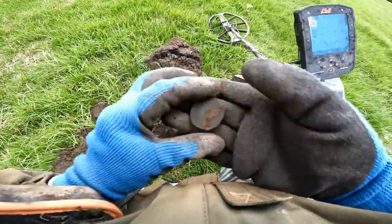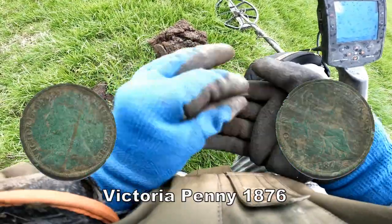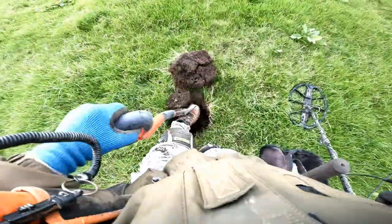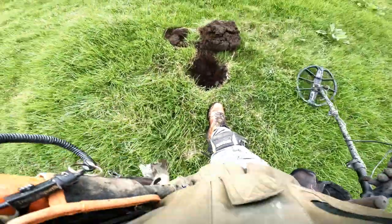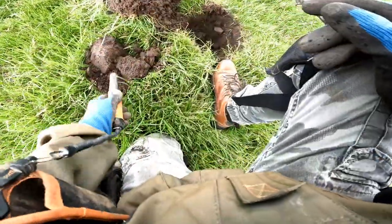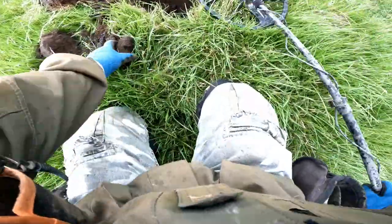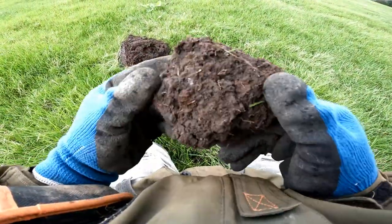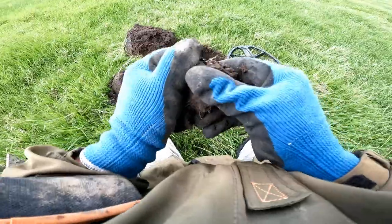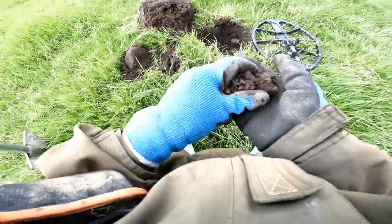Oh yes, we have a coin. Here you go. Well, I reckon it'll be Victoria personally. We've got it out, 66. It's a coin. It's in here, 66. What's that then? It's in there, 66. In there then. 66.